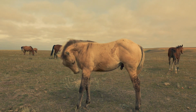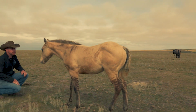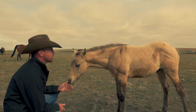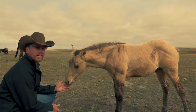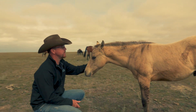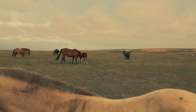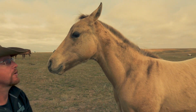And he's very cool because he carries both the dun factor and the silver dilution. So he shows all the classic dun factor, the leg barring, the transverse stripe, and the line back, and the shadowing on his ears and all that stuff. But he also carries the silver, so you can see that in his mane, how it turns silver up at the top. He's just a tremendous color and has a tremendous disposition on this colt too. He's very cool.